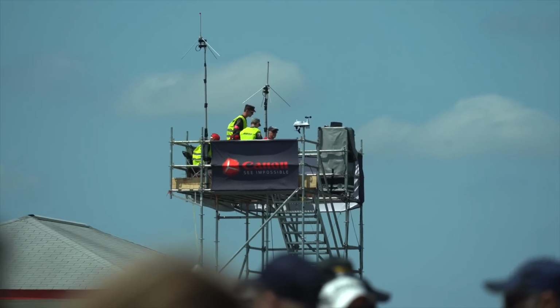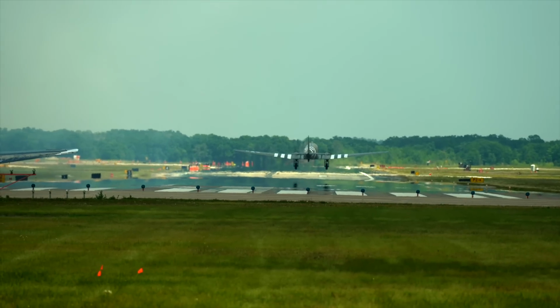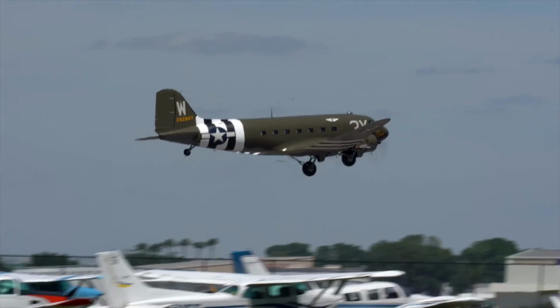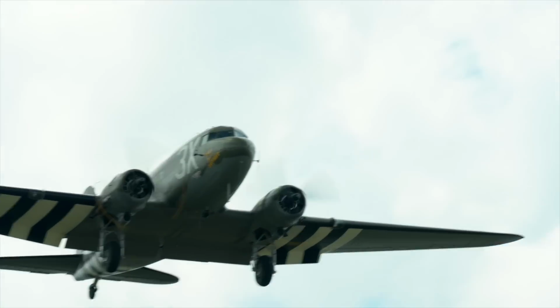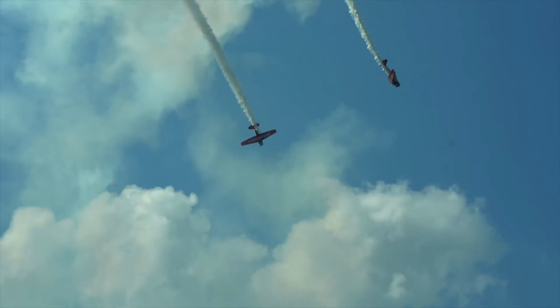And then the daily air show starts. For most people here, that is the highlight of the day. A whole video of its own could be filled with footage from the air show, and no portrayal of Sun and Fun could be complete without showing at least a few highlights.